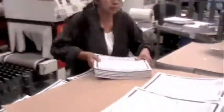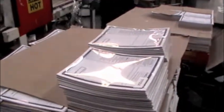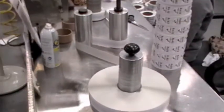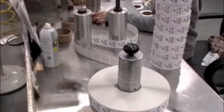When in sheeted form, the product is stacked into specific quantities and shrink wrapped to then be sent to the finishing department. When in roll form, large rolls are taken to specific quantities as specified by the customer. Then they are also sent to the finishing department.